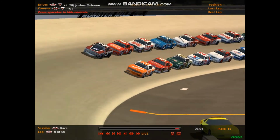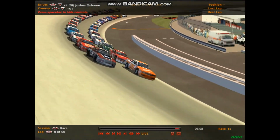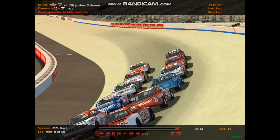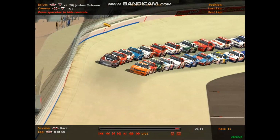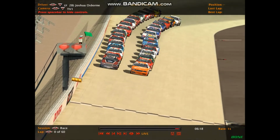Off to number 4 they come here. Pace car ducks off onto pit road as the field is led in the hands of a couple of GM products: Joshua Osborne in a Chevy and Quentin Moore in the Buick. Both of them have won this season so far. For Quentin, his win at Richmond last race in the Tour was his first in a long time.